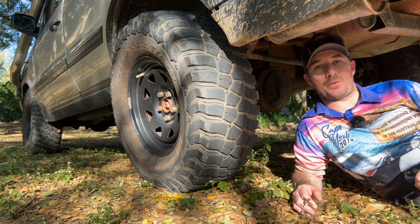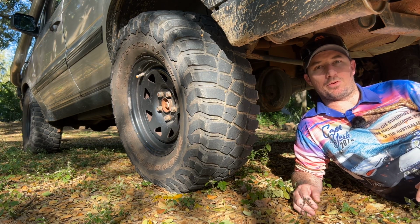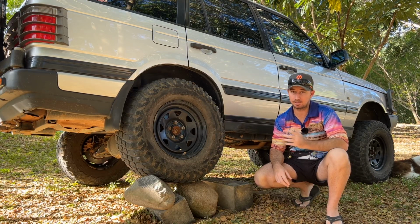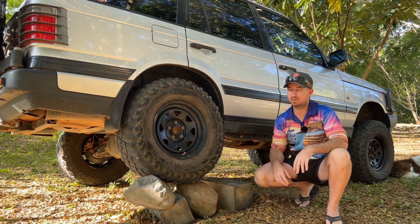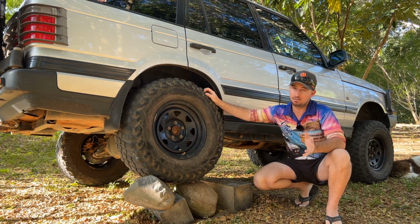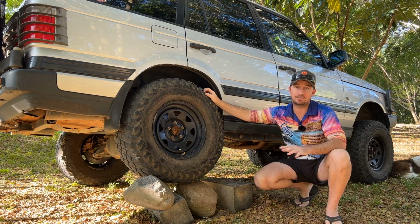I'm extremely happy with them, although they still do have some points that I really think they could be improved on. So while these KM3s have got a lot of good things about them, and I absolutely love those good things, there are some bad things that I've got to tell you about in my experience with these tyres. So 5 years and about 85,000 kilometres so far. That's fantastic range for a set of mud terrain tyres. Back in the day, you wouldn't have even seen 70,000.